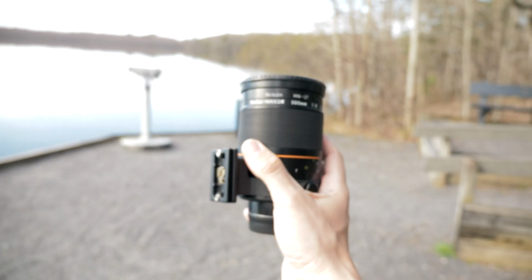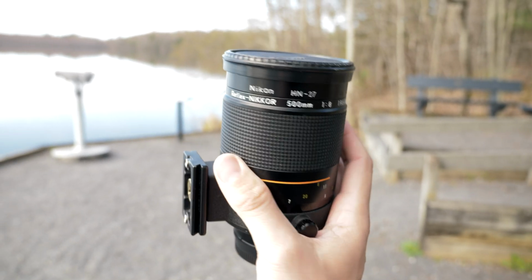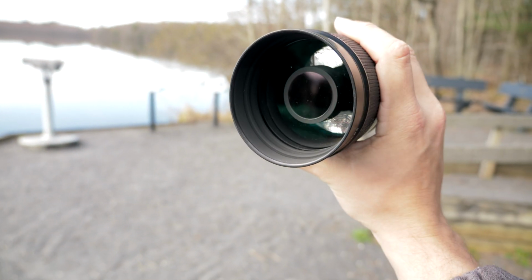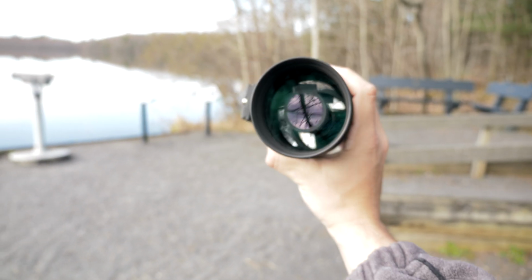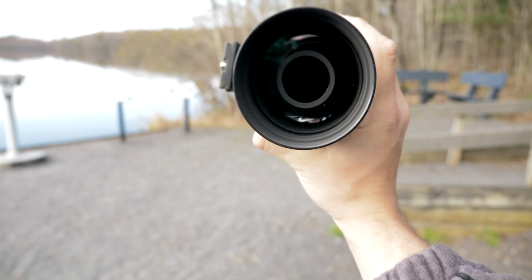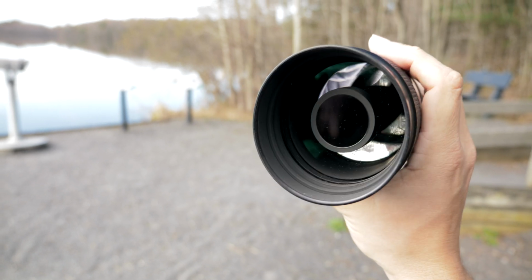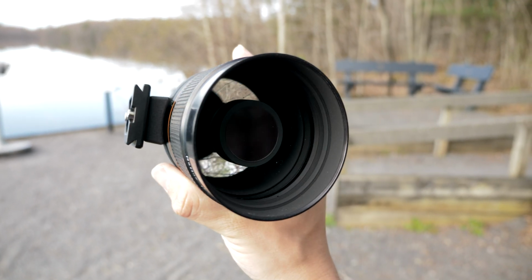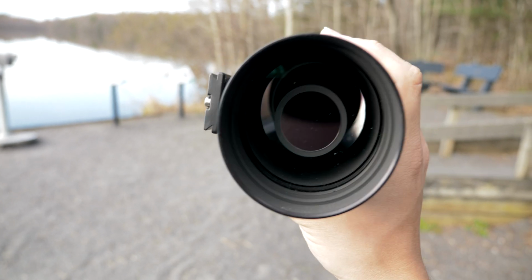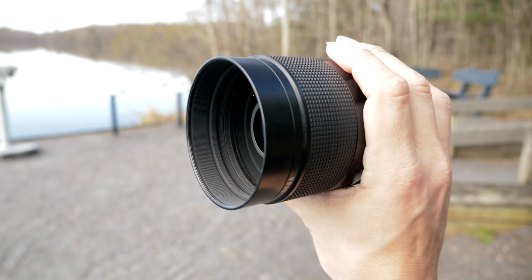So you might be going, well, what the fuck? It looks like a big piece of shit lens. It's F8. I don't want to fuck with that. Well, here's something interesting. This is a mirror lens, much like a telescope, and it's pretty fucking amazing. It gives you very unique pictures. Lens looks a little dirty now that I'm looking at it, but not that it matters at 500mm.